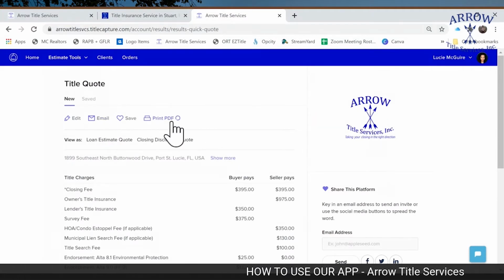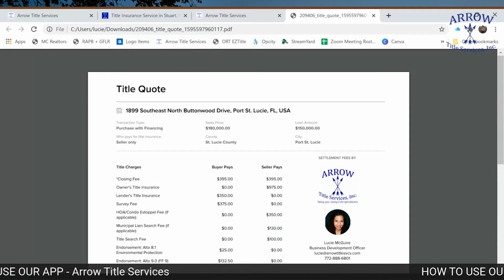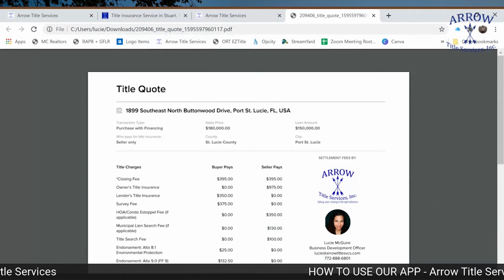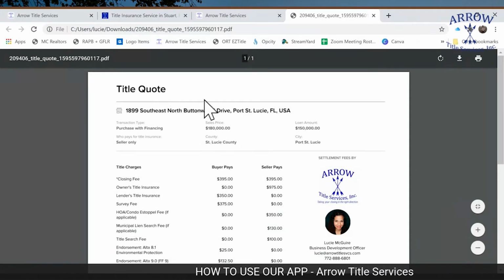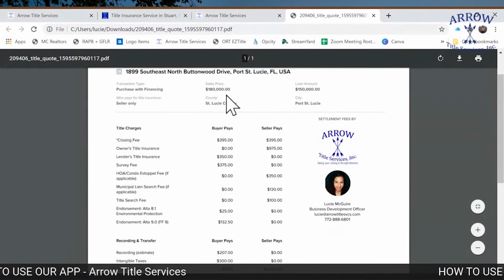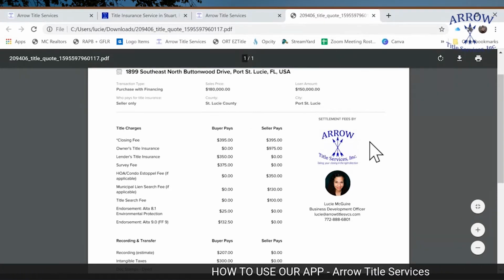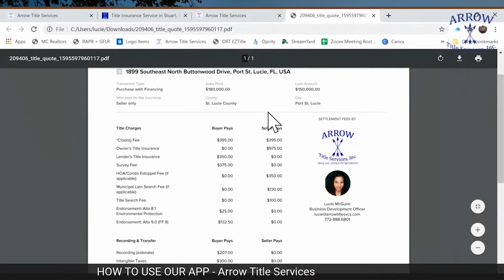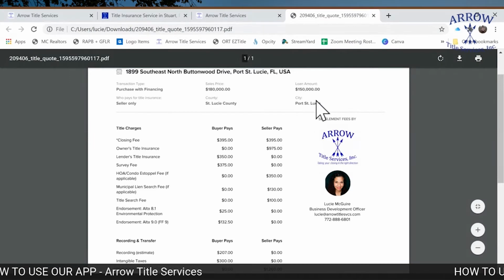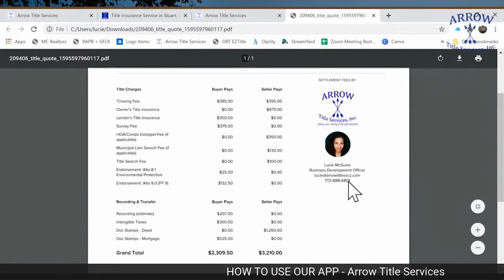So let's go to the print PDF. This is what it will look like when you're just sending it out. This is what it will look like on email. This is what it will look like if you're printing it. So it's really great. It shows you the title quote, the address, what type of transaction it is, the sales price and everything. It shows you the county, city, and loan amount. So all the details are at the top. And then it also has all of my information here.